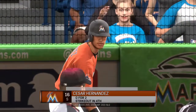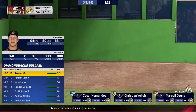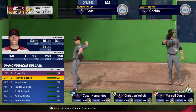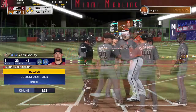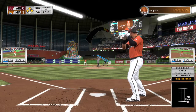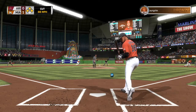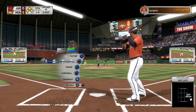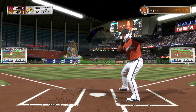Ready for another shot now. Cesar Hernandez. He comes in 0 for 2 thus far. And now some action in that Arizona bullpen, as it looks like they'll have both a lefty and a righty up to throw. Looking to keep this a one-run game. The pitch started to go around there, but he holds up. Ball 1. Looking to minimize the damage here.